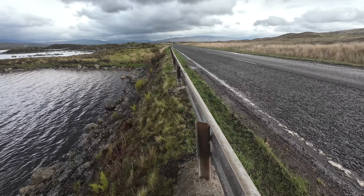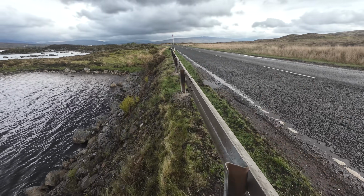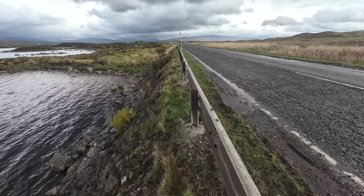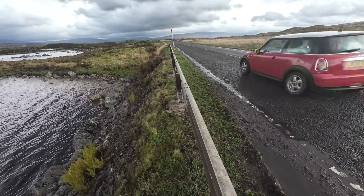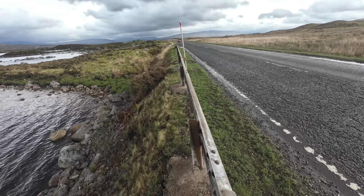Oh, so please do join me on today's adventure, ladies and gents, as we traverse the beautiful A82. Oh, we've got some vehicles coming past us here. This is the stuff that you all want to see in a landscape photography adventure, is it not?